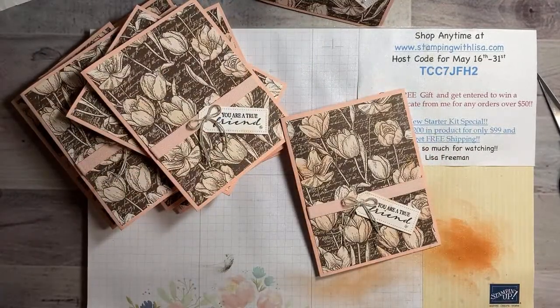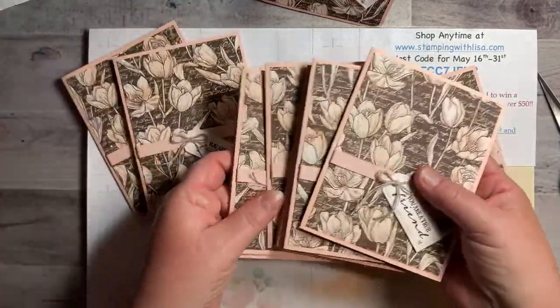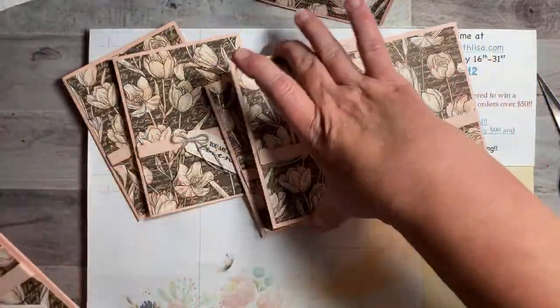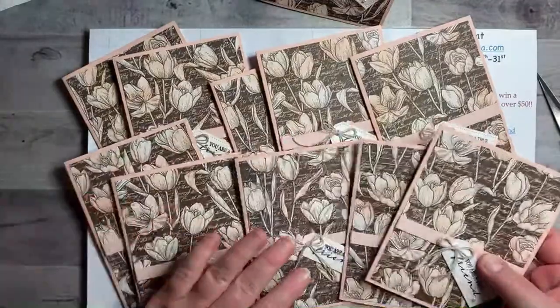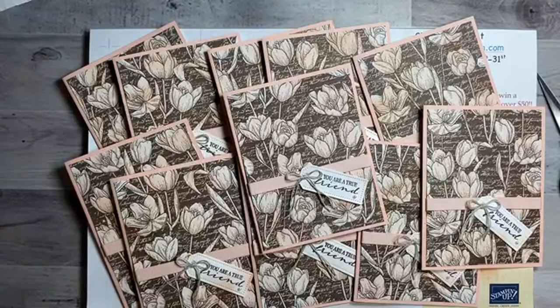All right, you guys, there we go, so we are done. How long did that take? Oh, it took more like 40 minutes, but I stopped to read comments, so that doesn't count. So what do you think of all those cards? Love them. Love it, love it, love it.